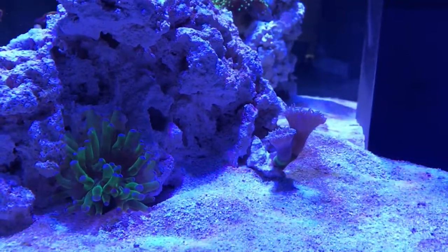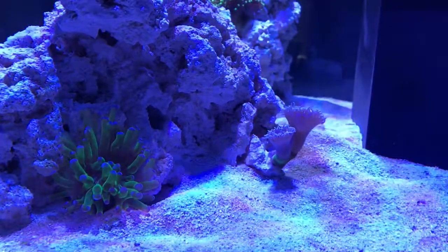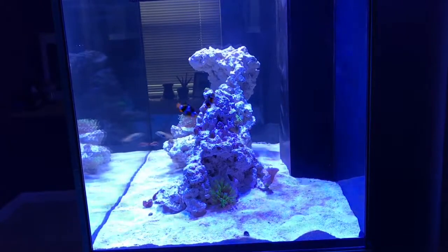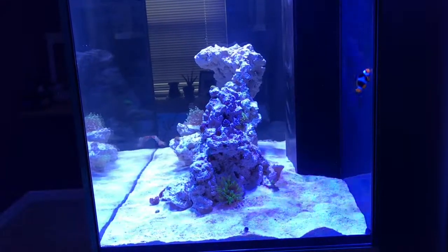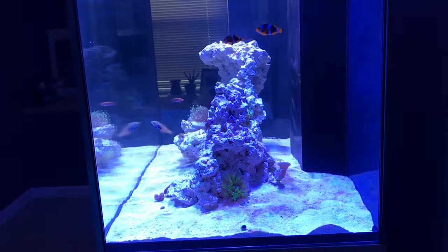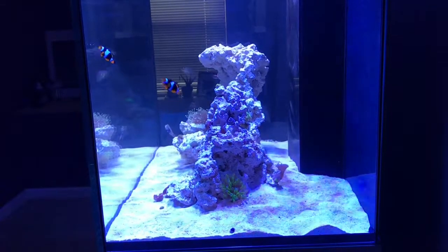Next I got these Duncans to the right, and again they lost a lot of color. These LEDs sometimes can be very, very strong, and it's looking like that guy is going to stay there until it recovers, and then I'll probably move it on and try to get something else to fill that spot. And that's something I'm still having a little bit of trouble with.